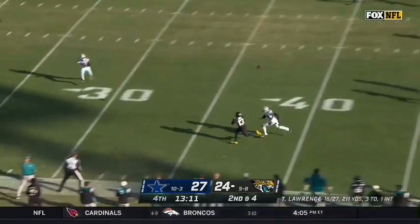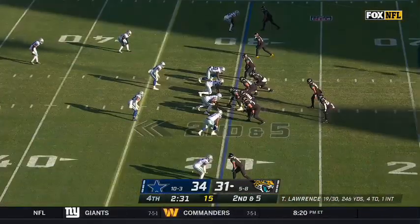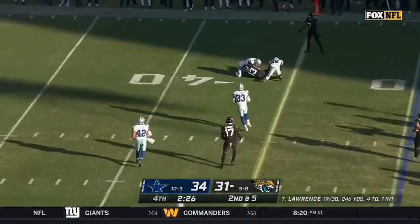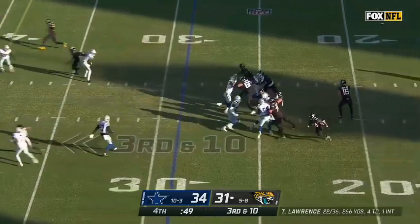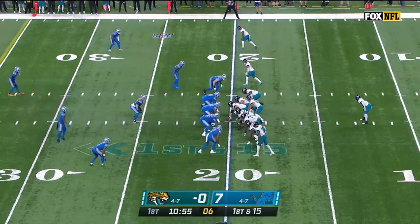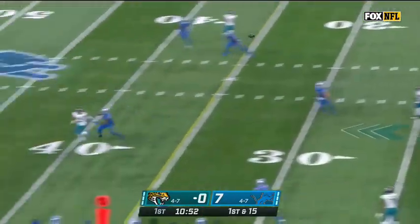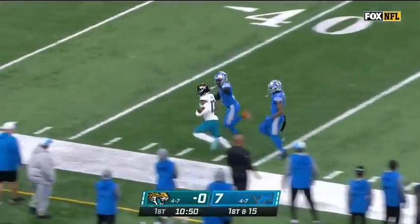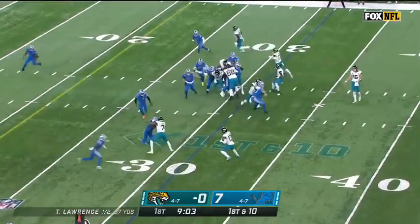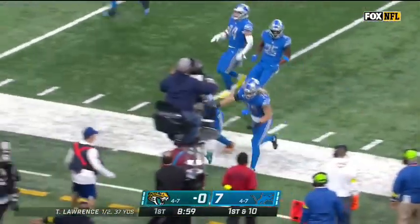Lawrence lofting. Has Kirk. Oh, he's got it. What a catch. He hurt his hamstring earlier in the game, so there you go. Now it's Lawrence throwing. Kirk, first down. Lawrence fires. Kirk. Time for Lawrence. Going deep for Kirk, and he's got it. Christian Kirk into Lion territory. Kirk. Missed tackle. Christian Kirk will have a first down around the 20 yards.